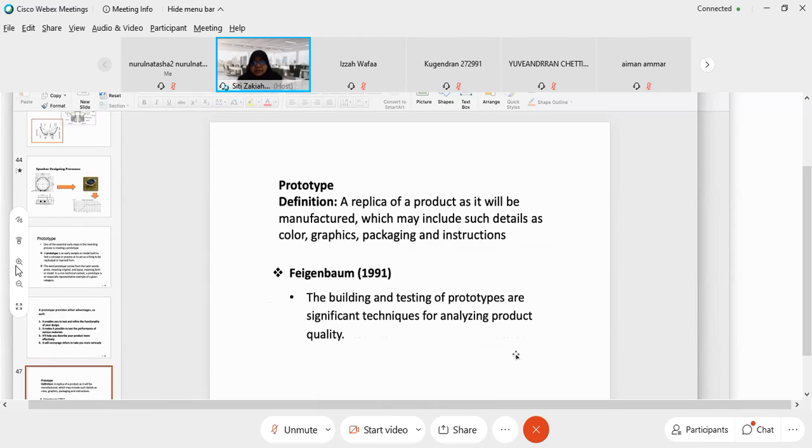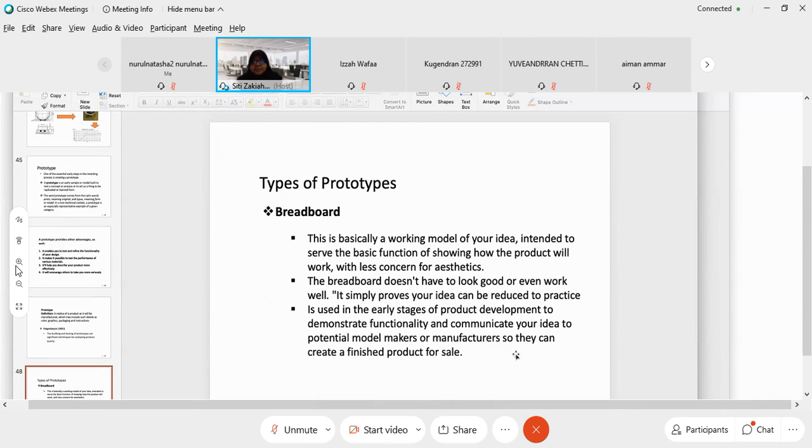Okay, you look at the definition of prototype. Feigenbaum is one of the quality gurus. Okay, types of prototype, please look at this. The breadboard is a working model of your idea. It can be just a show, as I said just now, to show the product will work. Aesthetic, that means the nice-looking parts are absent, just a basic one.